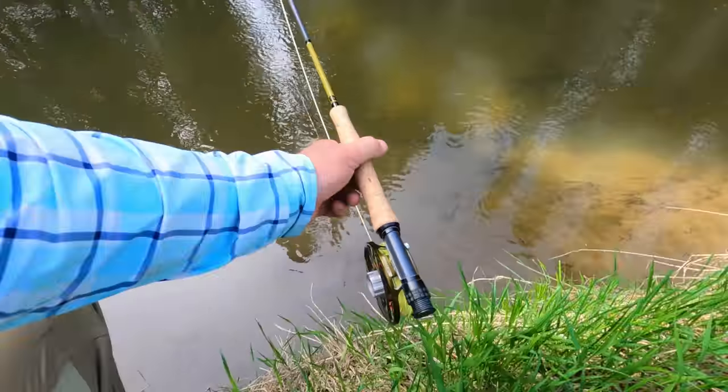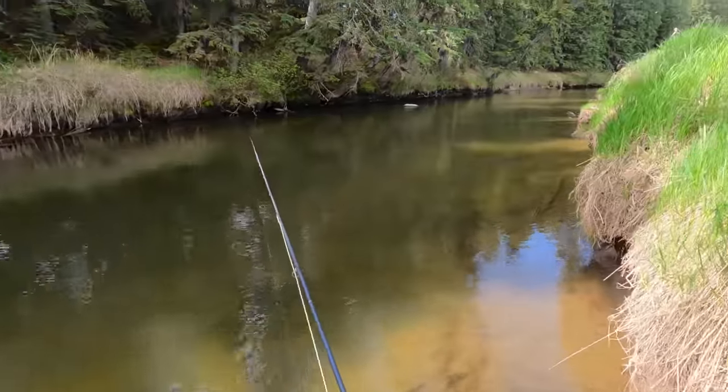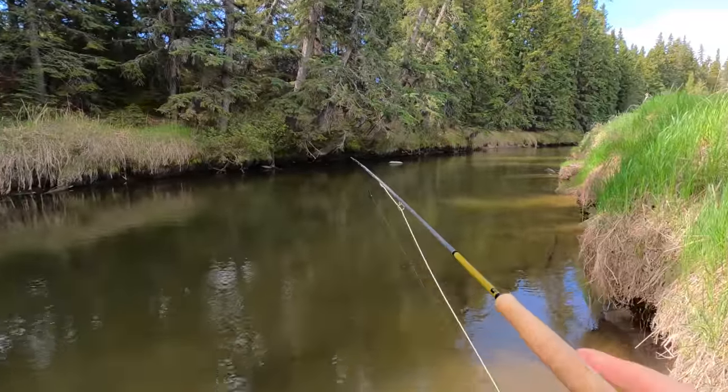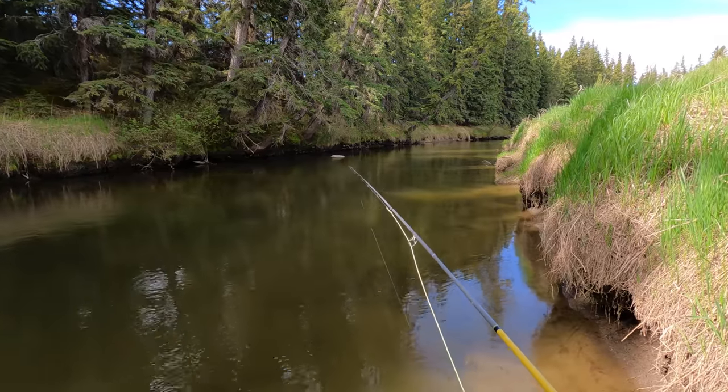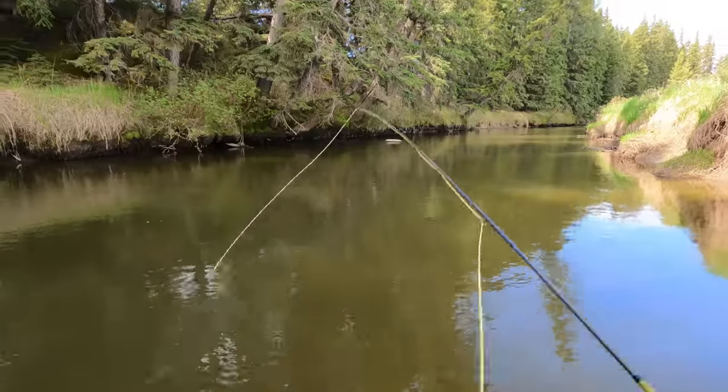Alrighty, step one, get in the water. So again, that's that. There, he just went. Oh, it's actually a gorgeous fish. Just in time to cast into a headwind. Wicked. That's what we're looking for.